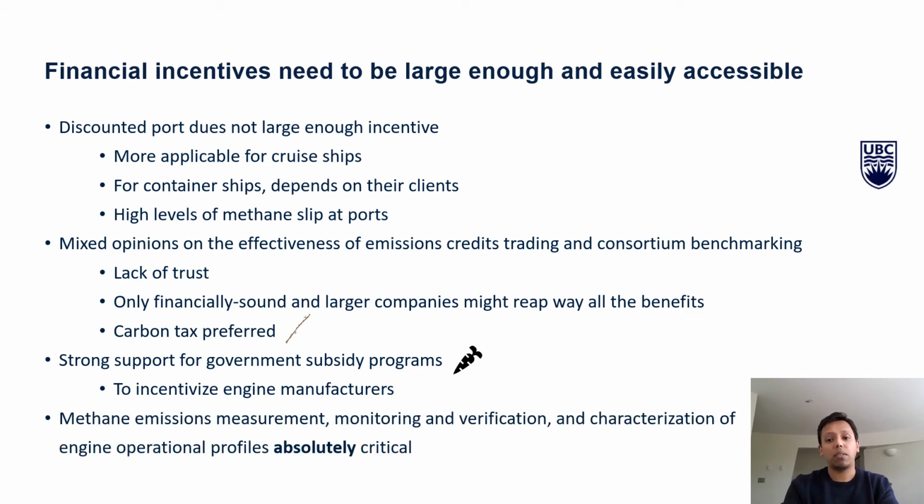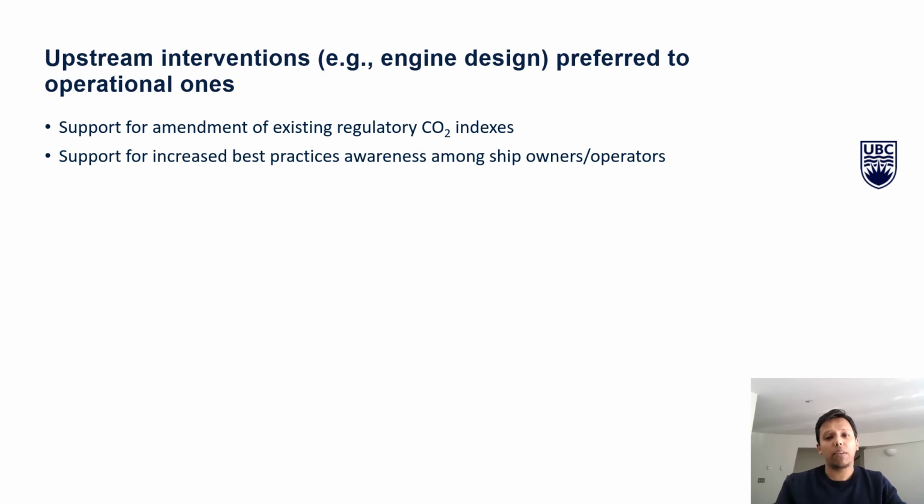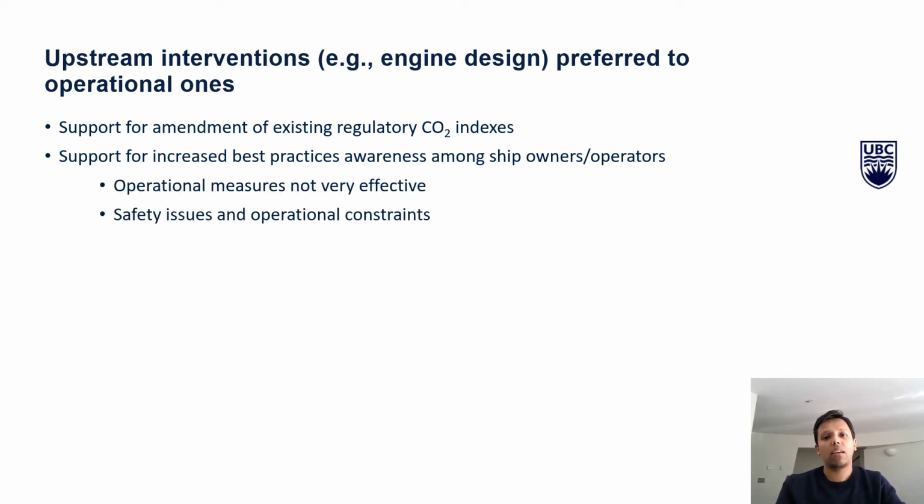However, for all the policy instruments to function in the best possible way, emission measurement, monitoring, verification, and characterization are an absolute must. Moving on to the non-market-based policy instruments, stakeholders support amending the existing regulatory CO2 indexes to include methane emissions and increasing awareness regarding methane slip mitigation among ship owners and operators. However, not every ship owner or operator is able to adopt operational measures such as cylinder deactivation or avoid running at low engine loads due to safety issues and operational constraints. Moreover, such measures are not as effective compared to the technological measures in reducing methane slip.